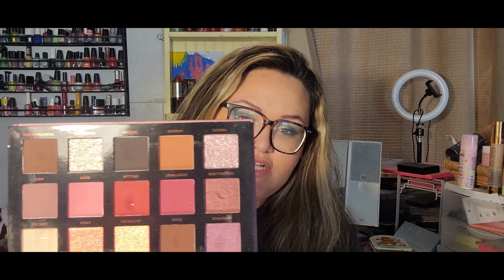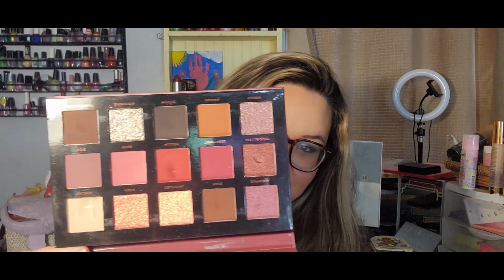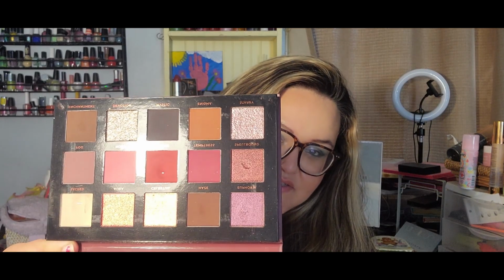Let's get to it. So firstly, I had this Ace Beauté palette, the Mystic Romance. I really did like this palette. It was very, very pigmented, very, very dense, and I used the shade Allure. You see that beautiful little pan right there? I used the shade Allure a total of 35 times to hit pan in it, so it's going away.